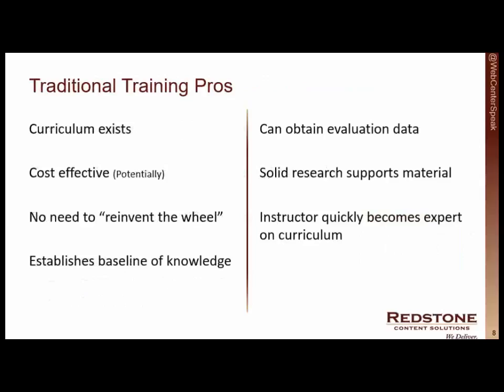So, John, we talked about some traditional training. So what are the pros? Why might some people or industries find this solution to fit their needs? What's the value here for traditional training?